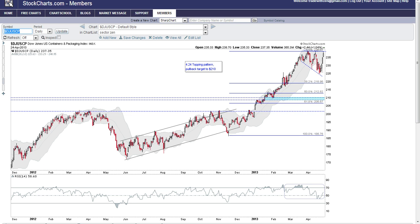Okay, let's just start off with containers and packaging. And I'm just going to explain this one chart, and then this applies to pretty much all of the ones that I'm going to show you. Charts, when they're in uptrends, tend to oscillate between 80 and 40. And generally, when you have a strong RSI showing, like you do here, eventually you are going to get a pullback to 40, and that can oftentimes be a buying opportunity.